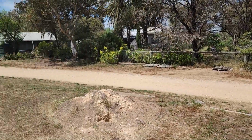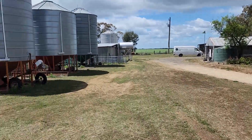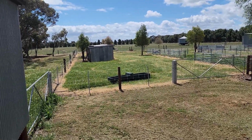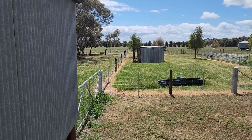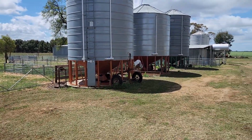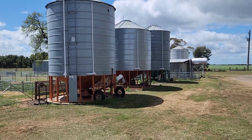They're still getting enough feed in the paddocks, but I guess they'll have to be hand-fed hay or whatever during the summer. Ross does stock a lot of sheep. So anyway, that's his farming enterprise now. It's no longer ours. He gets all the silos as well. They're all part of the property.